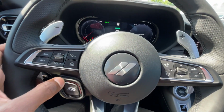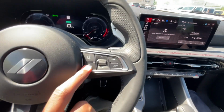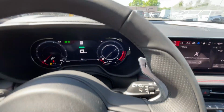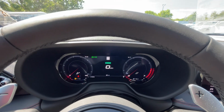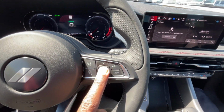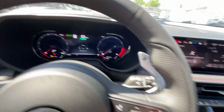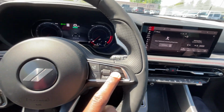Now just a quick rundown of the steering wheel. Cruise controls are right here. Gap adjust for the adaptive cruise there. Set the speed, cancel, resume. And then we can change the gauge cluster functionality a little bit there. Voice recognition, Bluetooth. And then we can use this as a scroll bar for the middle there. And then volume controls are here.